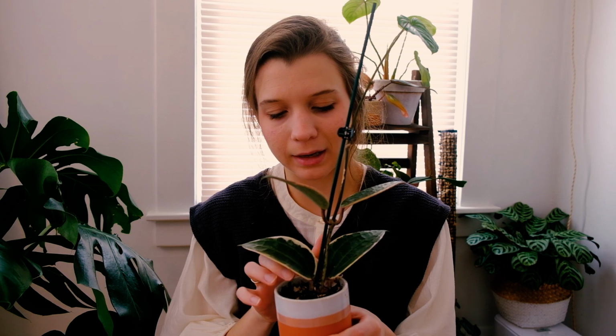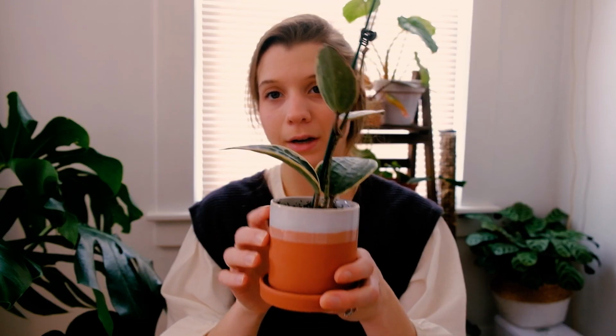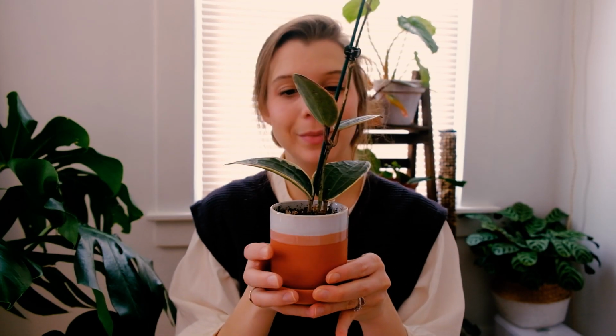Okay, so the next several plants were from Groovy Plants Ranch, and this is the first one. I actually potted this plant up at Groovy Plants Ranch because they have a little potting station, and I thought that might be fun to do for just one plant. So yeah, this little pot I also got from them. Super cute. Oh my goodness.